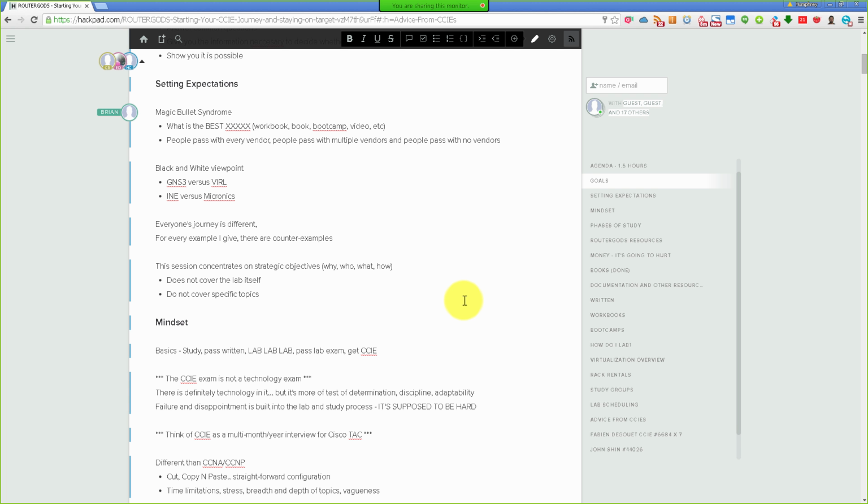Another thing is INE versus Micronics. Which one do I go with? I can tell you right now, in the room right now with the people who have passed CCIE, a lot of people, actually most people, used both. They started with INE. They worked through the INE workbooks and all the fun that it entailed. And then they went to Micronics bootcamp, and then they did the Micronics workbooks. So there are people that do both, right? So don't think that if you go to INE that you can't do Micronics. That's not true.